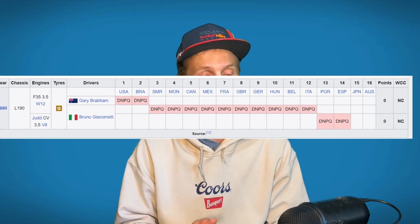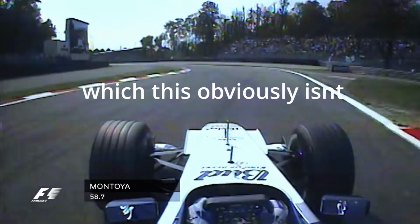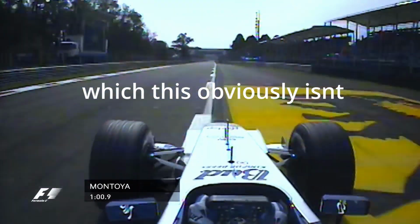The Life L190 would try to qualify and enter into 14 of the 16 rounds of the 1990 Formula One season, but it was so slow that it couldn't even pre-qualify. It was so slow that Formula 3000 cars were faster than it. It was so slow that it holds the record for the slowest lap in Formula One, and it's incredible. Who doesn't love a good show?